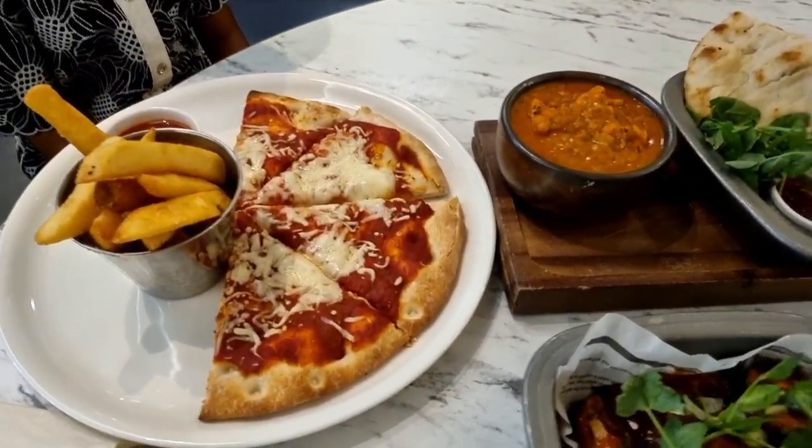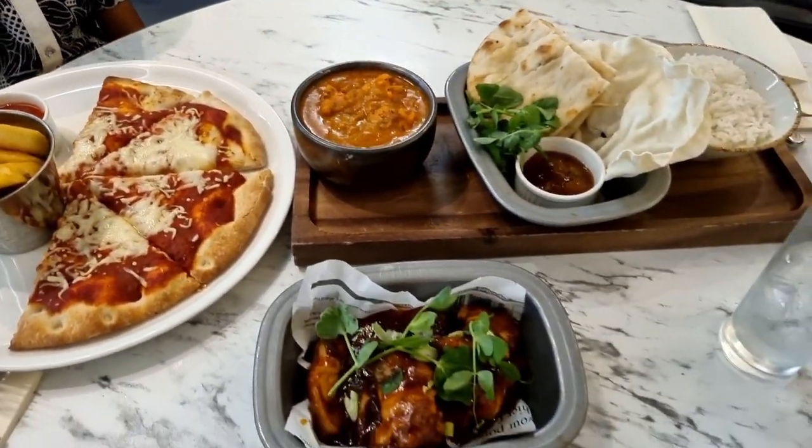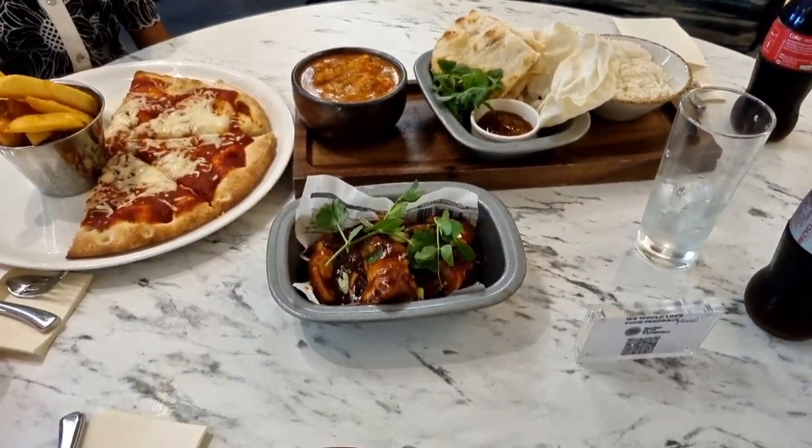So this is our lunch, guys. Looks amazing, isn't it? It looks so, so nice.